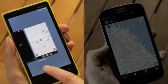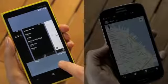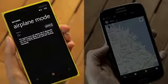So you'll see here, I've actually downloaded the entire state of California. It only takes about 200 megabytes. That means that, for example, I could turn airplane mode on and use these maps completely offline.